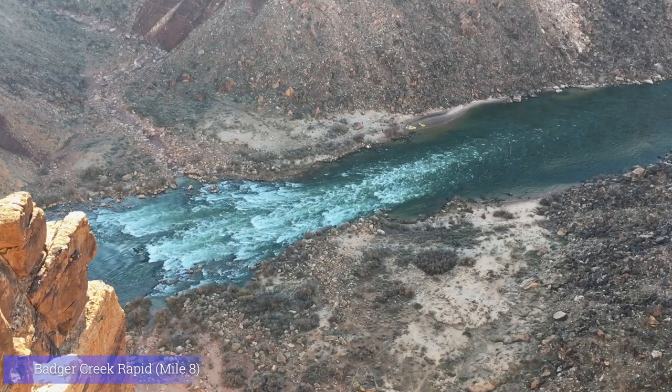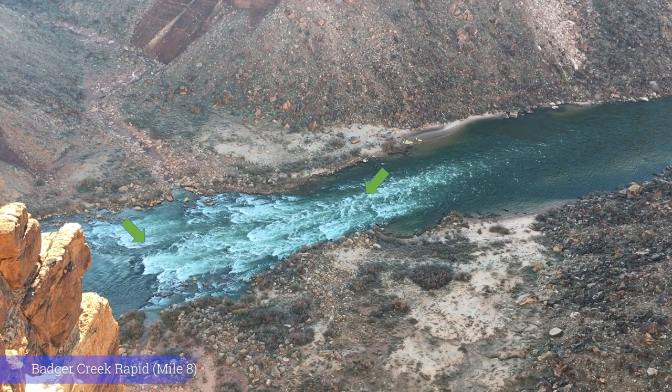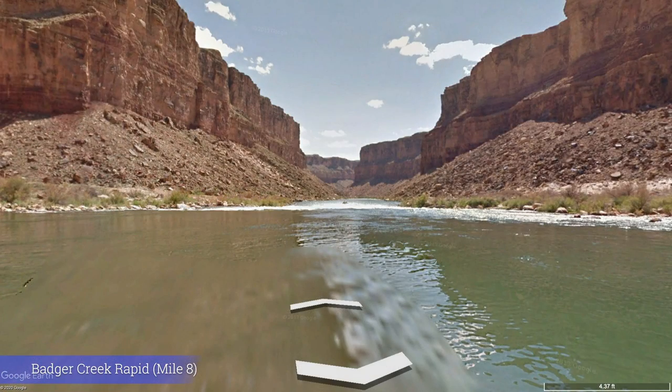Here's a great overhead view of Badger. The first thing I hope you'll notice is this clean, smooth route running through the rapid. If you start at the bottom and trace it upstream to the top, you can see that it's a clear tongue and is a fairly straight line all the way. Badger also has this really, really bad hole here, one of the very worst places a raft can find itself in the Grand Canyon. The problem in running Badger is that it's very, very hard to see the route and the hole because they are below the horizon line until you're actually entering the rapid.